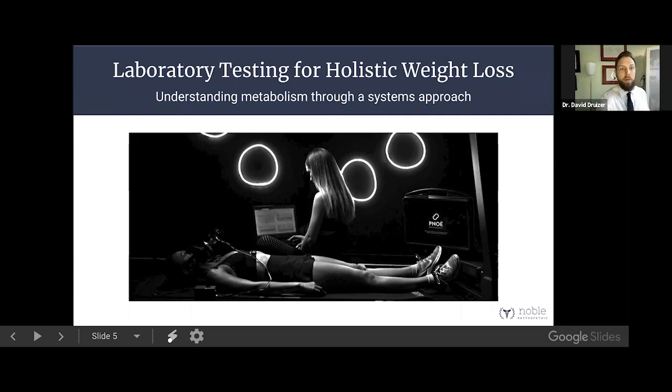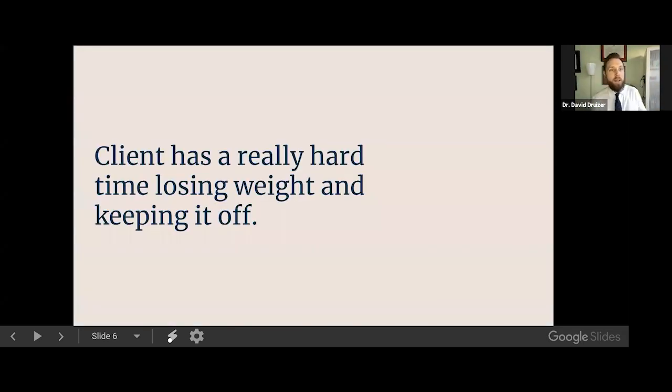Let's do it. We're going to jump into it. Okay, so here's the case, right? Client comes in, has a really hard time losing weight and keeping it off. This will be part of your day-to-day practice likely, because it's so incredibly common.